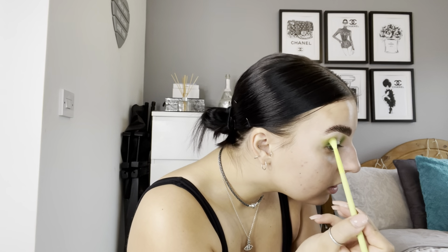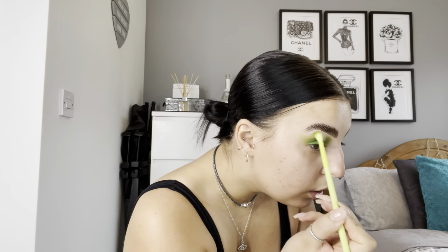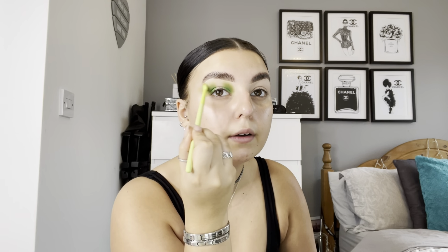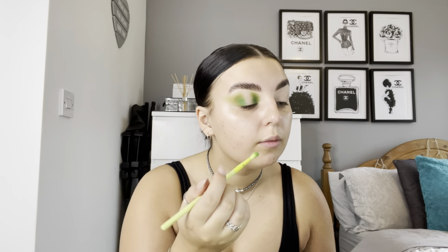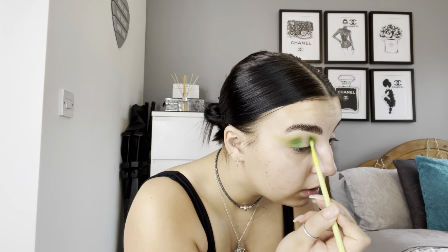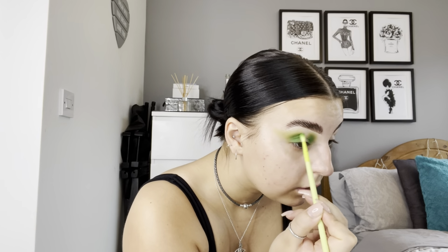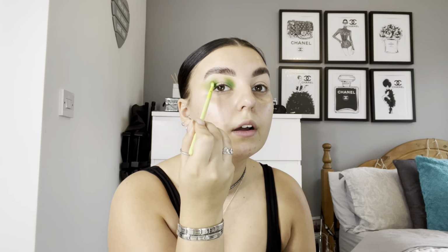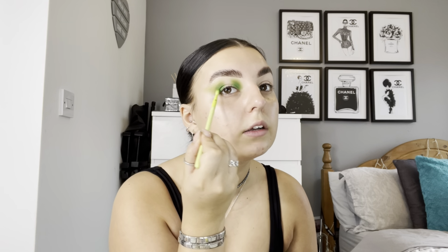So I'm just going to start off with that second shade, taking it out a little bit. And then I'm going to go in with that brush again and just deepen that up, making sure that it is really blended. And because I've dragged it out, drag that shade out a little bit as well.